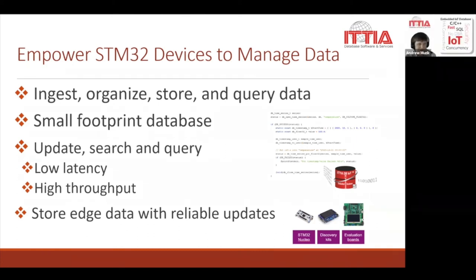Awesome. Great. That's great to hear. And Sasan, does ITTIA support the development environment offered by STMicroelectronics? And how may customers obtain a license for ITTIA DB on STM32 supported platforms?